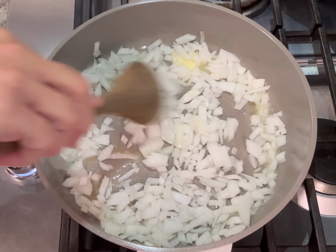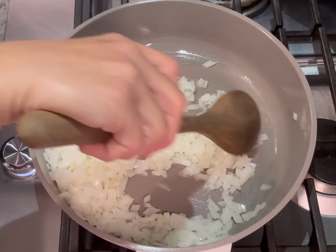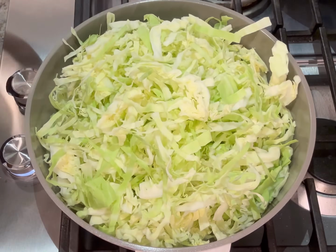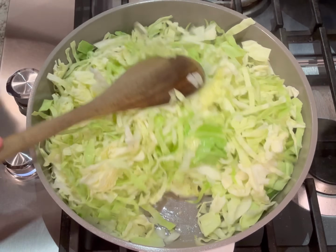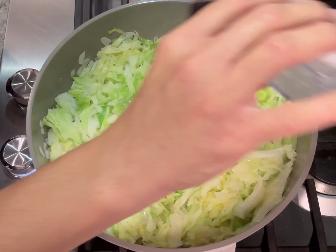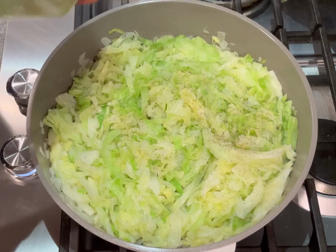Then I'm going to add my onions and saute for about 2 to 3 minutes until it's soft and translucent. Then I'm going to add all of that cabbage, and I'm just going to cook that for 10 minutes. Just let it sit for a couple minutes to let it kind of wilt on the bottom, and then scoop the hot portions up on top of the rest, and you'll see it start to wilt. And continue to stir and cook until it's really nice and wilted.